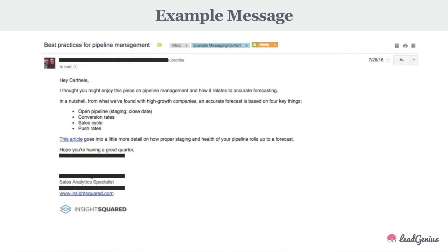A few things to point out are, one, the structure of the email. If you just put this all in one paragraph, the person's less likely to read it. Having bullet points seems simple, but it's more friendly to the user. They're more likely to read it all. It opens up: I thought you might enjoy this piece on pipeline management and how it relates to accurate forecasting. And then it touches on a few of the relevant points from this article, and includes the article.